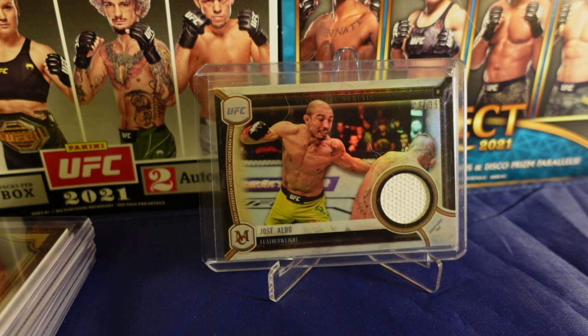We're going to put these collection cards away, get some stuff together to ship out to the graders, and maybe I'll open a pack here just real quick for fun.